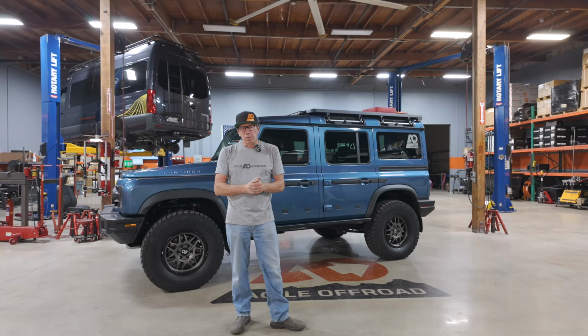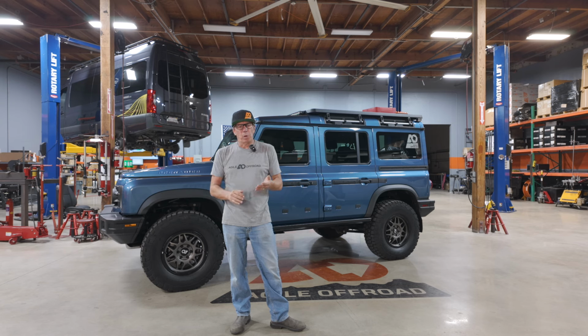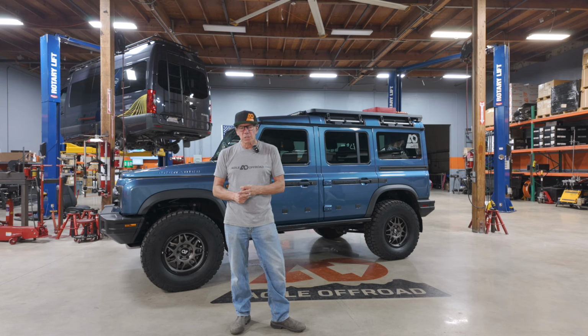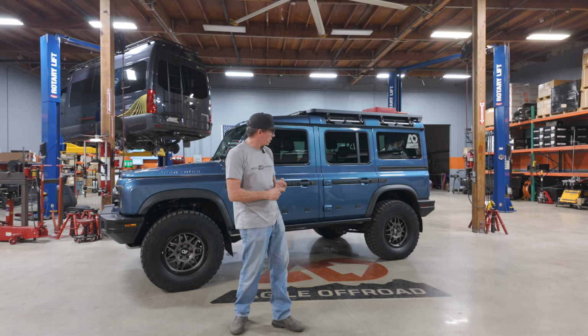Along with the underneath on that suspension, we're going to be enhancing some of the other features. We will be having a full line of skid plates, as well as drive shaft components, things like that. So we've got a lot more in the works that you'll have to keep in mind. So a little bit more on the skid plates for it.